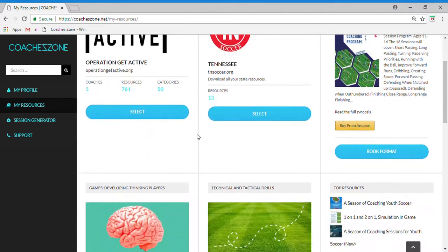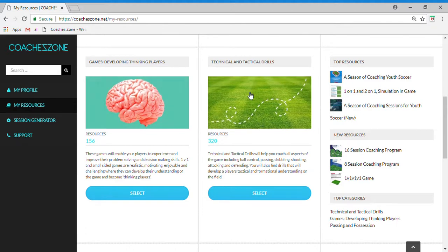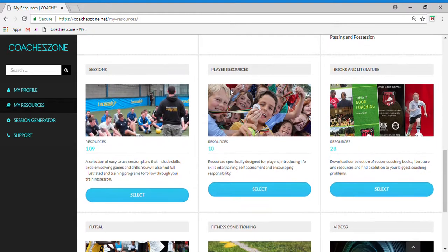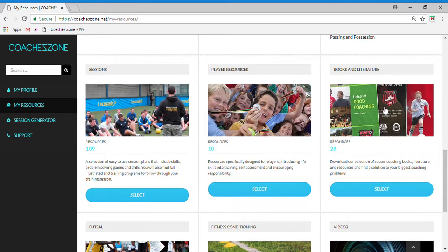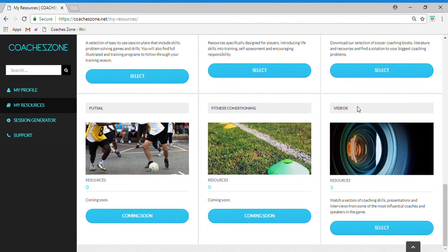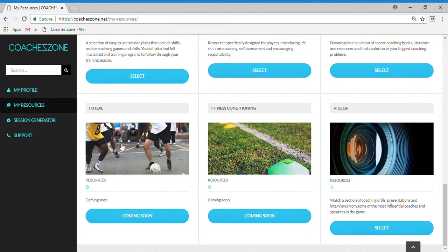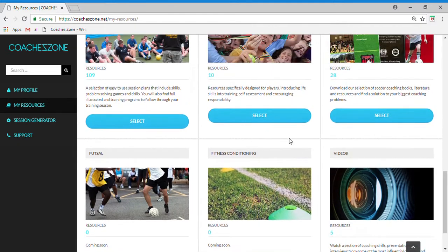What you'll have here, if you go down, is developing thinking players. These are simple games to download. I'll show you in a second. Technical and tactical drills. You've got session plans, player resources. These are handbooks that players can take home. Books and literature. These are books on coaching philosophies, 25 small-sided games books, curriculums, etc. We've also been requested if we can put more futsal information on there and fitness conditioning. So these are 2 new files at the moment which are going to be updated very soon. Also we have simple video presentations that you can see as well.